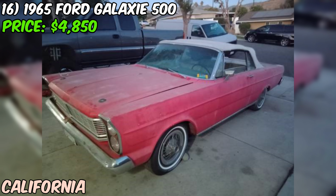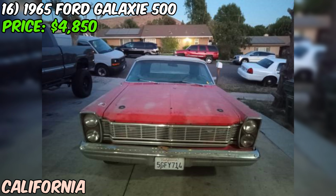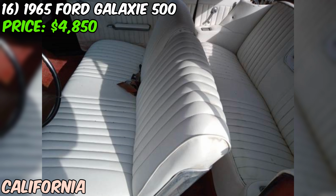Now, I want to be clear. This car is not for everyone. It's going to take a lot of work and a lot of money to get it back to its former glory. But if you're the kind of person who loves a good project and has a passion for classic American muscle cars, this could be the opportunity you've been waiting for.